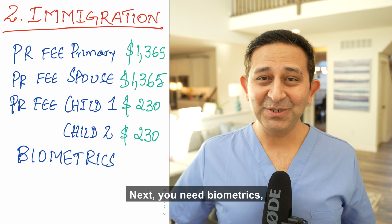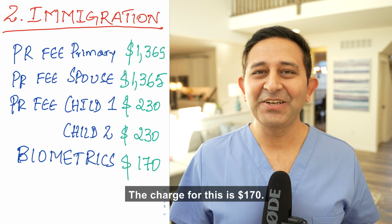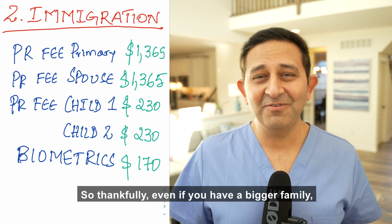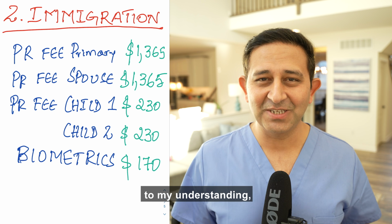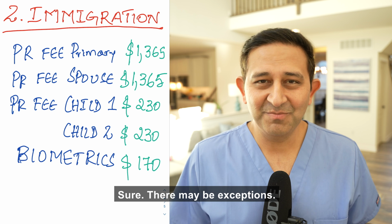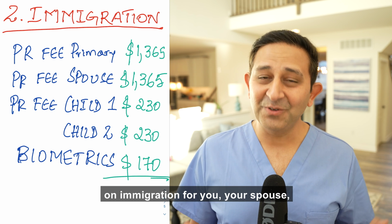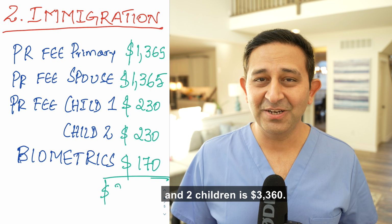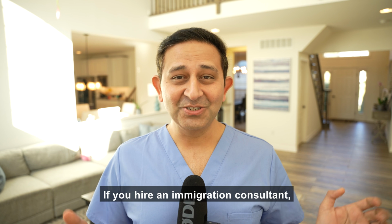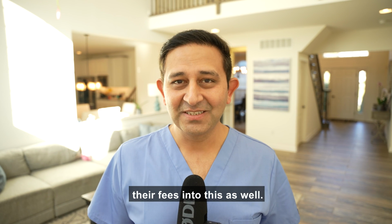Next, you need biometrics, which is your fingerprinting. The charge for this is $170. I think this is the maximum for the family. So thankfully, even if you have a bigger family, to my understanding, you're going to spend a maximum of $170 in this. Sure, there may be exceptions. So the total amount you're going to spend on immigration for you, your spouse, and 2 children is $360. If you hire an immigration consultant, then obviously you're going to be including their fees into this as well.